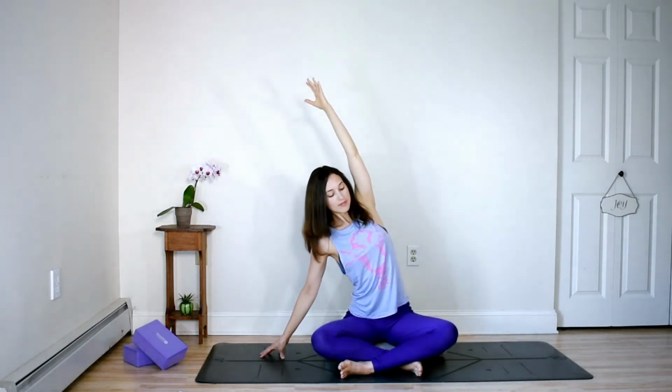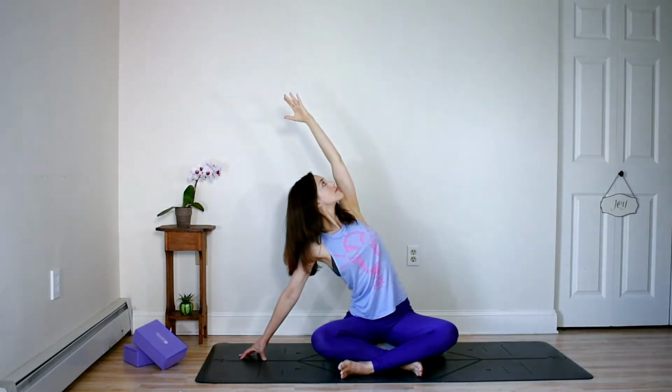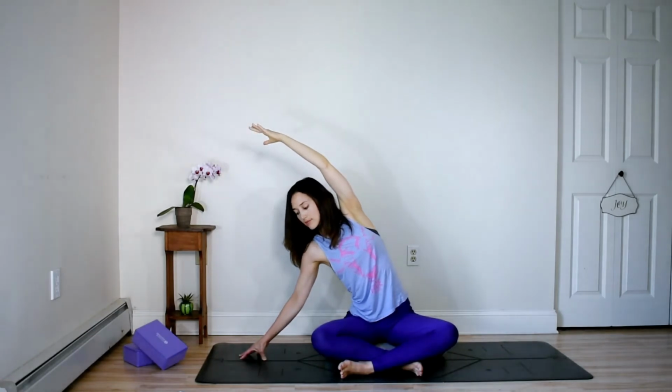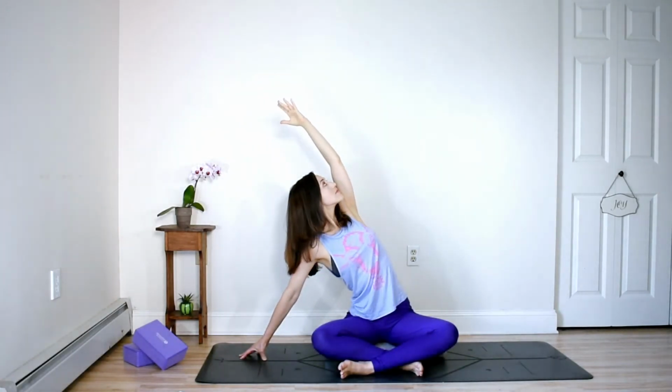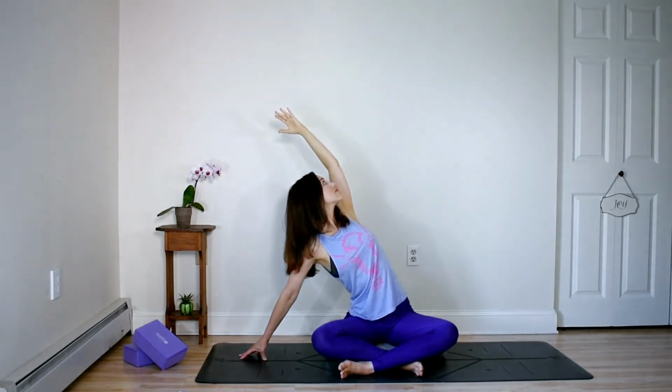On an inhale, sweep the arms up overhead, press the palms together, reach the fingers up to the ceiling, and then exhale the left fingertips to the mat, right fingers extend up overhead. Feel the stretch in the right side body, keeping the sit bone anchored as the fingers reach. You might roll a little bit open and then roll closed like I'm doing, or just stay still.